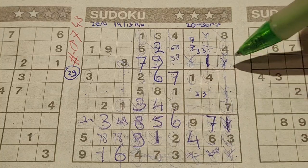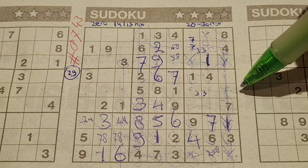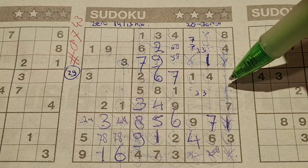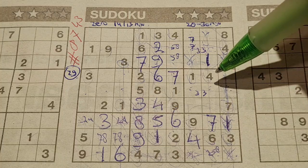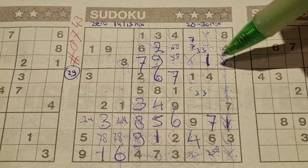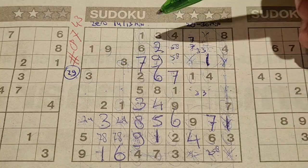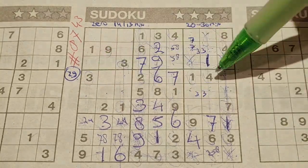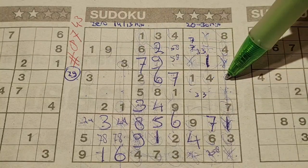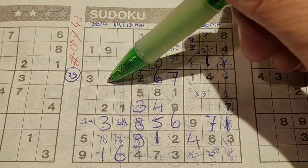Well, 1, 2, 3, 4, 2, 5, 9. 2, 5, 9. And 6, missing the 6 here. Come on. 1, 2, 3, 4, 5 is missing, 6, 7, 8 is missing, and 9 is missing. 5, 8, 9.